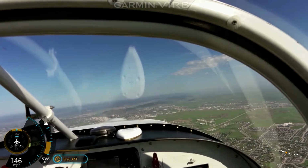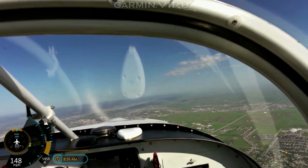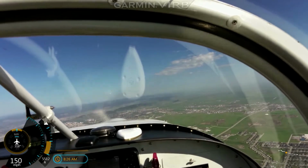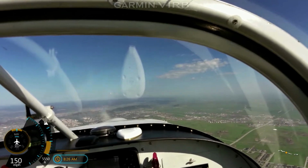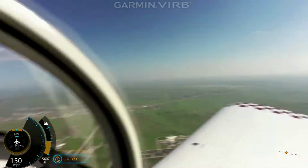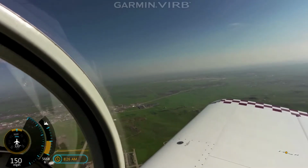Rapid City Tower, am I cleared through the Ellsworth class Delta? Experimental 6 Delta Mike, Ellsworth class Delta is closed today. Proceed on course. Okay, great, thanks. So we're going to roughly follow, Ellsworth is right over there. That's another class Delta. I wanted to make sure I was okay flying through it since they're not there today. Don't have to worry about it.